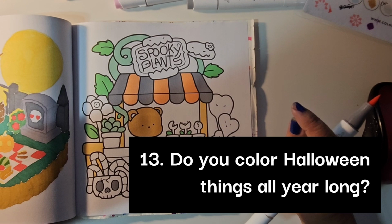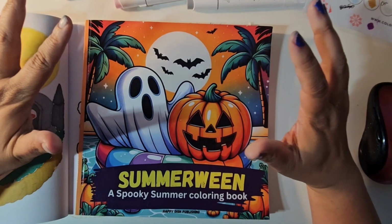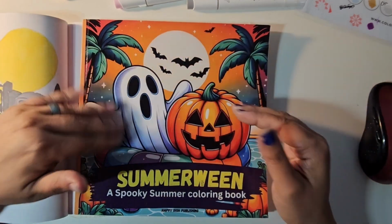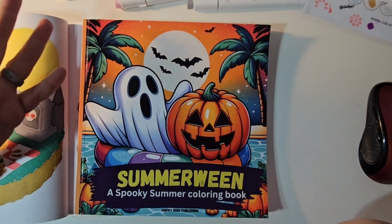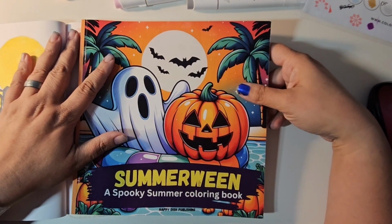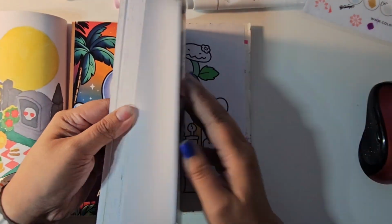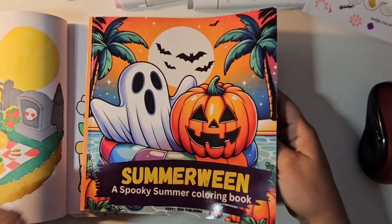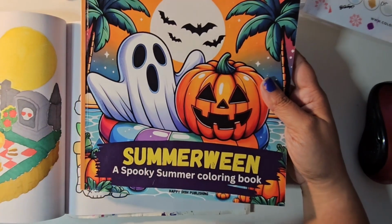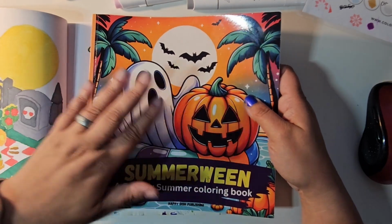Okay, hold on. I'm going to be right back. Okay, this one is actually the first Halloween book that I got since I've been doing this last year, and it is Summerween. So to answer this question, I color Halloween stuff all year. This was the first square book that I ever got. Let's see when I printed it. June of 2024. It's the Amazon printed from Happy Dish Publishing. And this was such a delight. I was so excited. I was over the moon when I got this book.